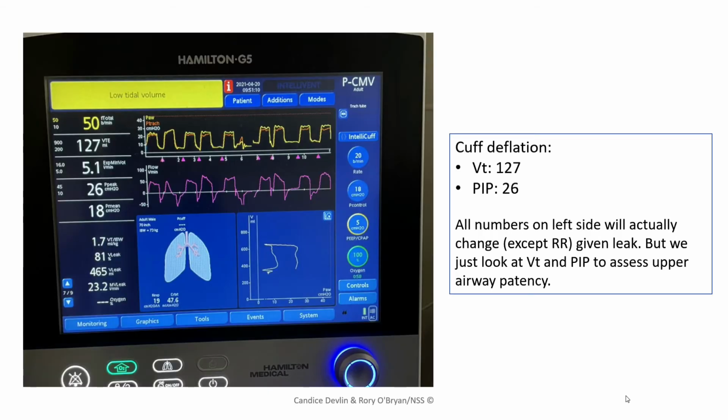But the vent does not like that, as I said. It's going to start screaming at you, lots of alarms. You can see this is a picture of a ventilator when the cuff was deflated to start an inline PMV trial. This one looks really bad because the respiratory rate's 50. Don't be alarmed. We'll explain this more.